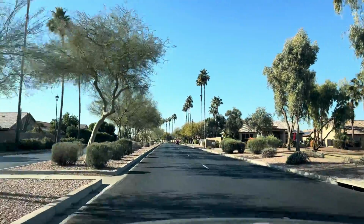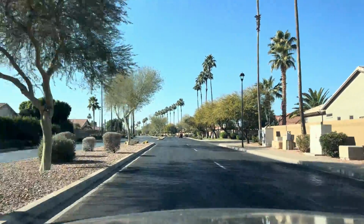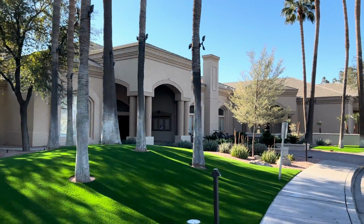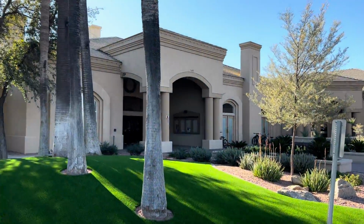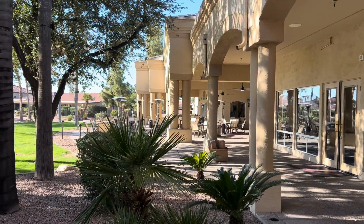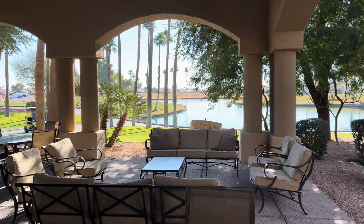The drive around this community is sometimes another negative for some people, is it's not quite as lush as some of the other communities. If you're comparing this to a Trilogy community, it's just not going to be as green. There's not so many trees lining the streets, but it is still very, very nice and well kept. The golf course adds a lot of greenery to this community as well.